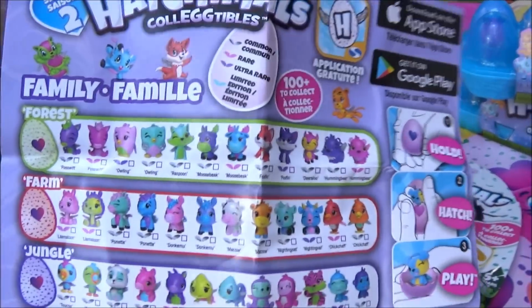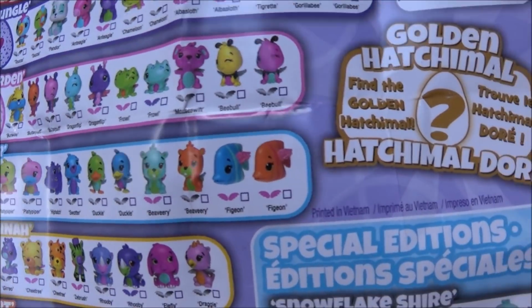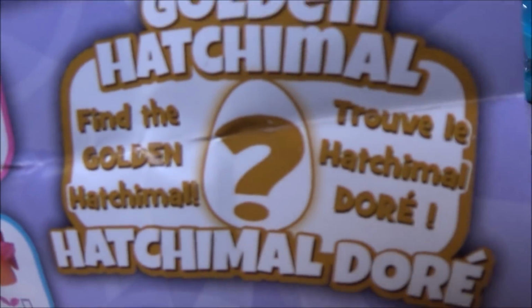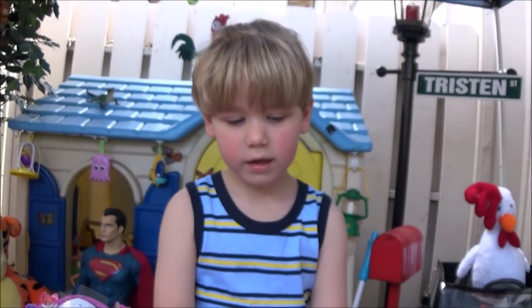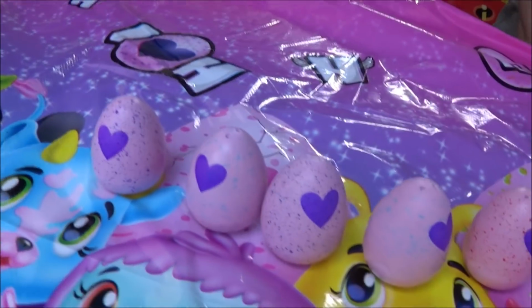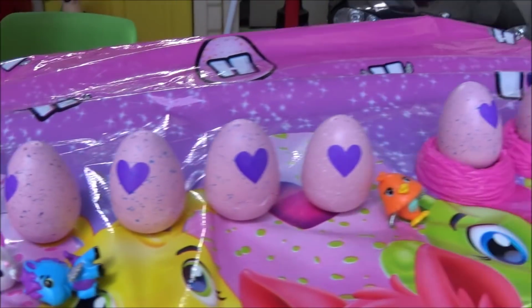Rip it good. It also comes with a checklist of all the little guys you can get. And there's a golden Hatchimal. Oh, I hope we get a golden one. So we open up all the eggs so you guys don't have to watch us open them all up. So there's a bunch.